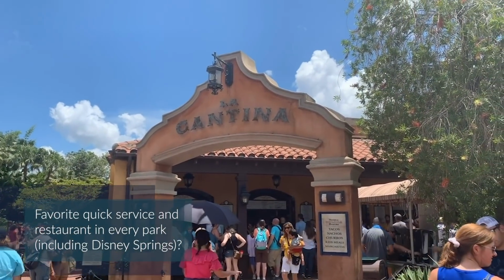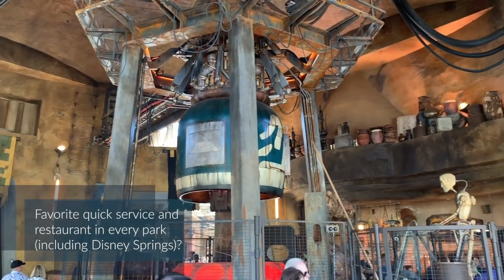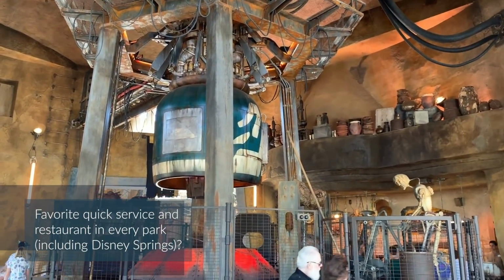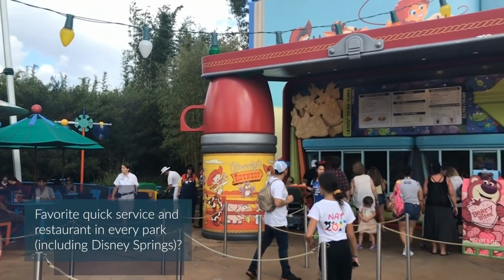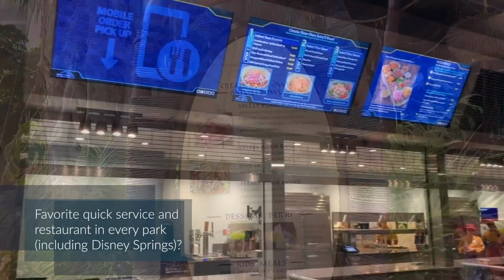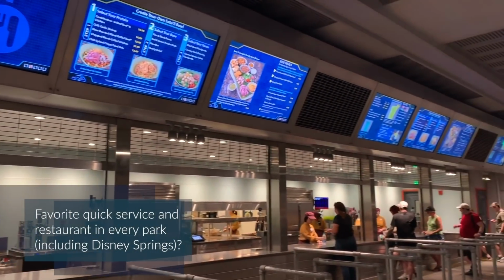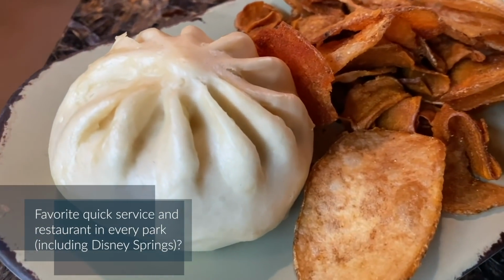Hollywood Studios doesn't have the best quick service food. However, I would say my favorite is Ronto Roasters, which is the place you can get the grilled sausage wraps in Galaxy's Edge. I also do like Woody's Lunchbox because I do really enjoy the tachos. And Animal Kingdom, for sure, my answer is Satuli Canteen, which is the quick service location in Pandora. You can do the customizable bowls there where you pick your base, your protein, and your sauce, or you can get my beloved cheeseburger pods there.